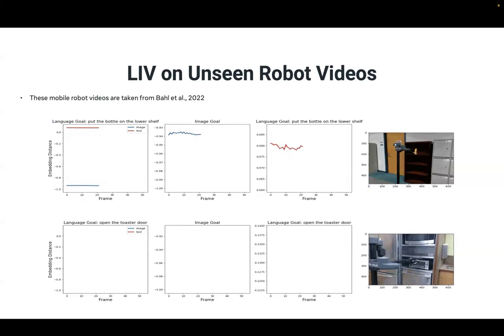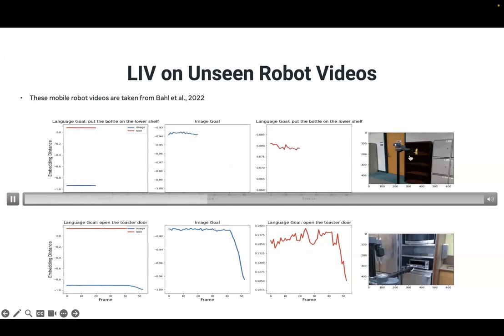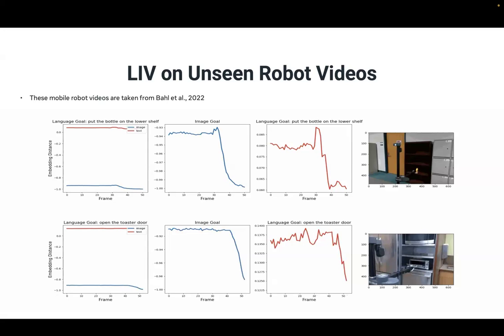So here are some examples on unseen robot videos at test time, right? So now instead of an image goal curve, you also get a language goal curve, where you see as the robot is solving a task of put the water on the lower shelf, you see that the embedding distance declines. And again, here is open the toaster door, right? You see that it's able to figure out when the progress for the task has occurred.